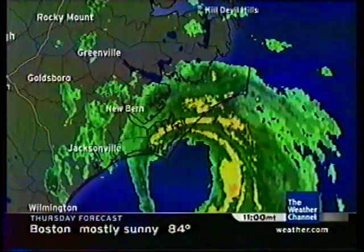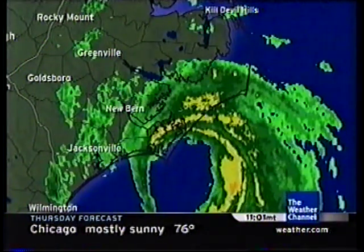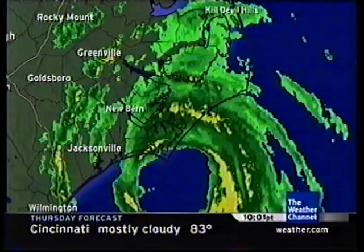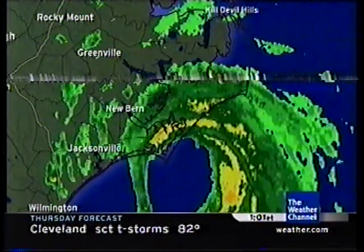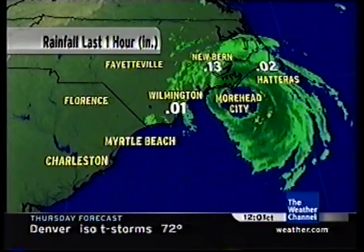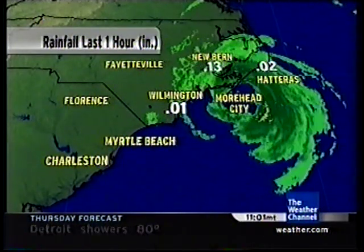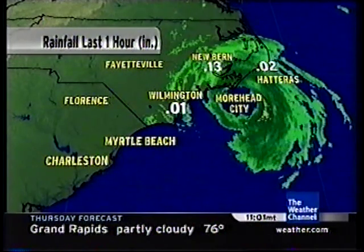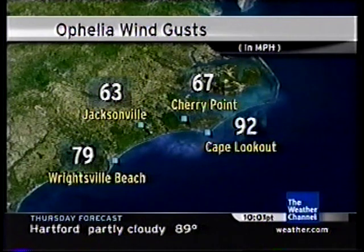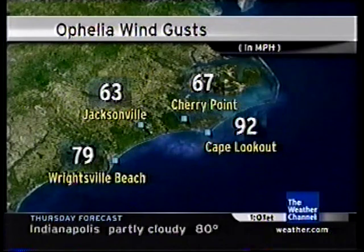Looks a very heavy band of rain showers slowly making its way towards New Bern, North Carolina. The heaviest rainfall total I saw, 10 inches of rain just over the past 24 hours. It's been incredible. Take a look at the rainfall rates from just the past hour. We've had 0.13 inches in New Bern, North Carolina over the past hour, but I do expect that rate to at least double or triple as we start heading into the next hour or two, that huge band starts making its way in. Now, Ophelia's wind gust, 92 miles per hour. That was the max we've seen at Cape Lookout.